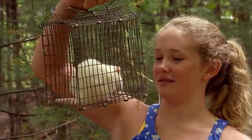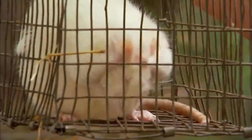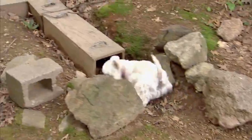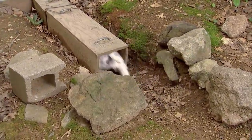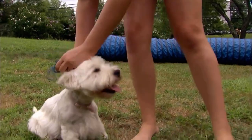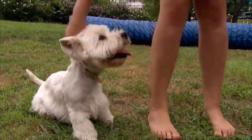We don't let him get too close to Chloe. Just look in that little face. The Westie is then sent through a hole at the beginning of the maze. Now it's up to the dog to get to the rat scent. Chloe has the instincts of a killer. But does she have what it takes to be a Master Earth Dog?